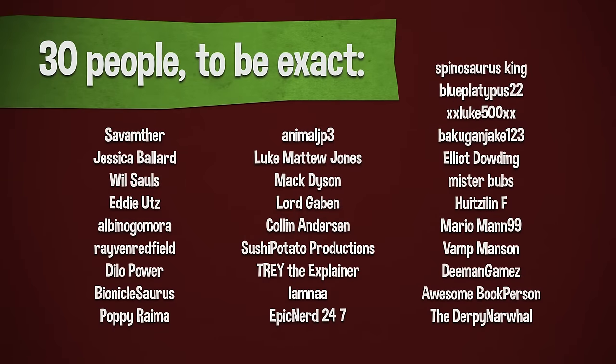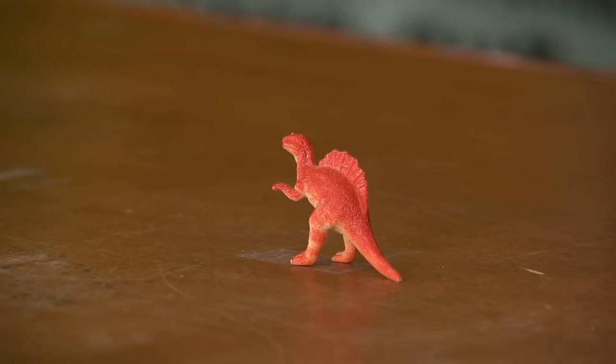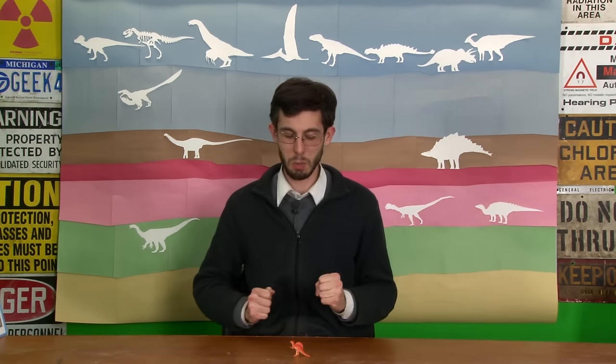Not fewer than 9 people requested Spinosaurus, and we had better do Spinosaurus. It's fortunate that we didn't do Spinosaurus before now, because in September 2014, there was a really exciting study published filling in a lot of the gaps in our knowledge about this dinosaur, and it's just really exciting to dig into all of the things that we thought we knew about Spinosaurus are now moot.